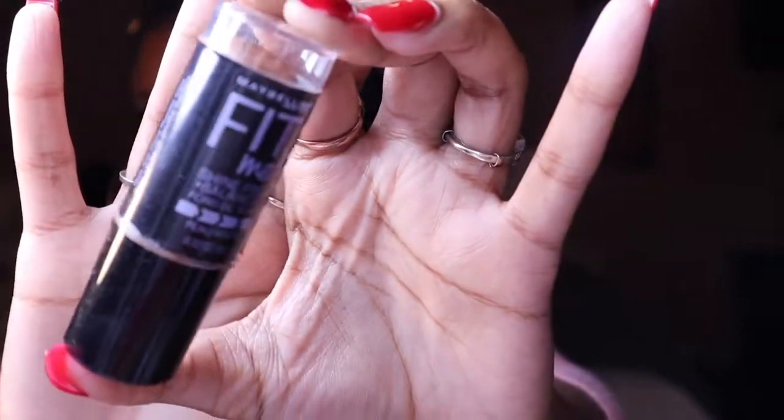Oh, I didn't get this today, but this is the Maybelline Fit Me foundation stick. So I was using the same foundation, but in a stick. So now I use this for contouring and it was like really bomb. So I put this all over my face and then I used this for contouring today. And then I also used some other stuff, but you gotta check out the video.